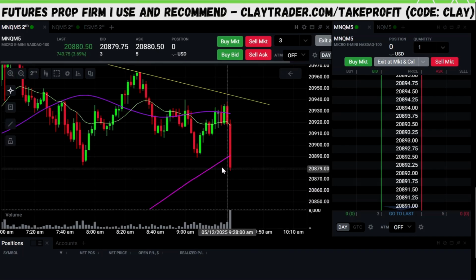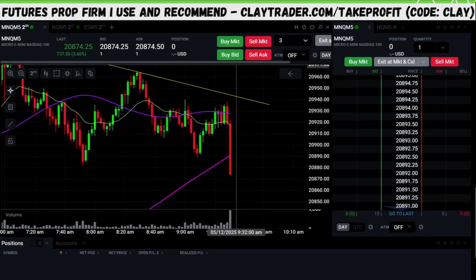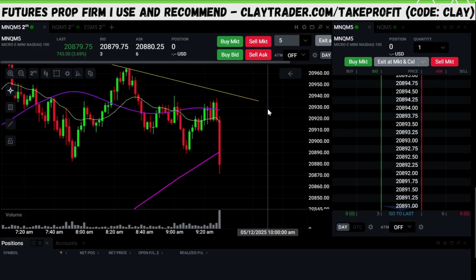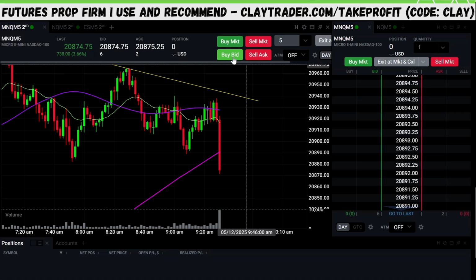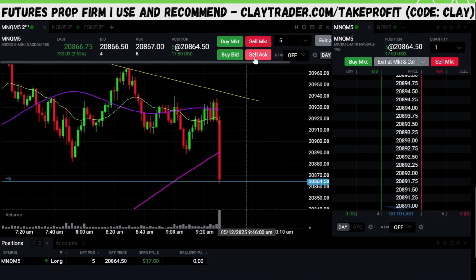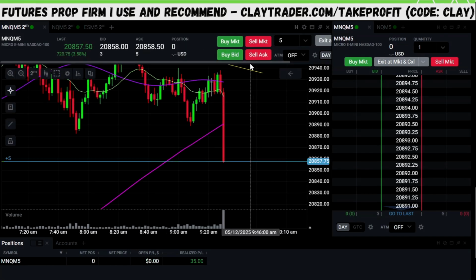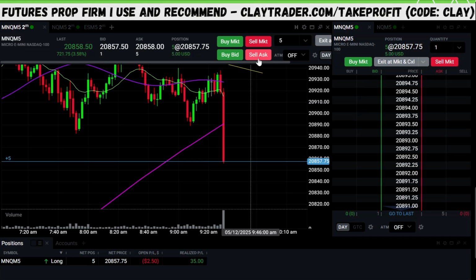So you can see a decent sized move right here happening. Potentially interested here. Trying to build a position. If I want to pull back a bit more, there we go. Okay, quick little scalp there. I'll start the process over right here.